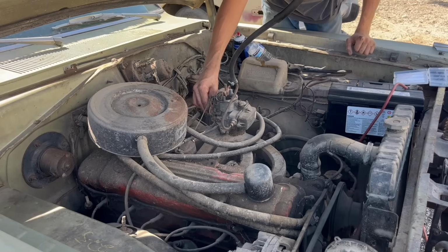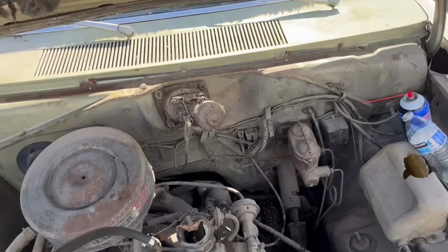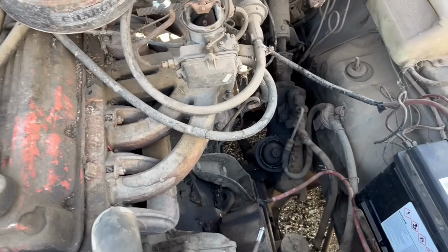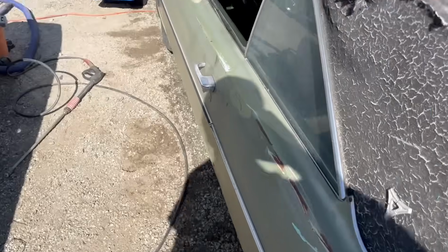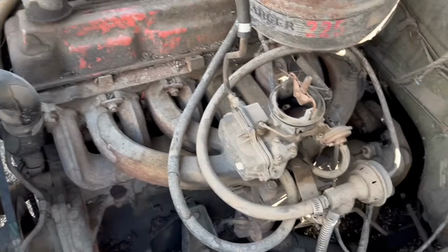Okay, that definitely did something. Alright, it's probably gonna run out of fuel here in a sec. I can't really fill the bottle up right now. That's not too bad though. And she's gone. Okay. Well, I didn't think the old smack the crap out of the carburetor fix would work, but I guess it did.